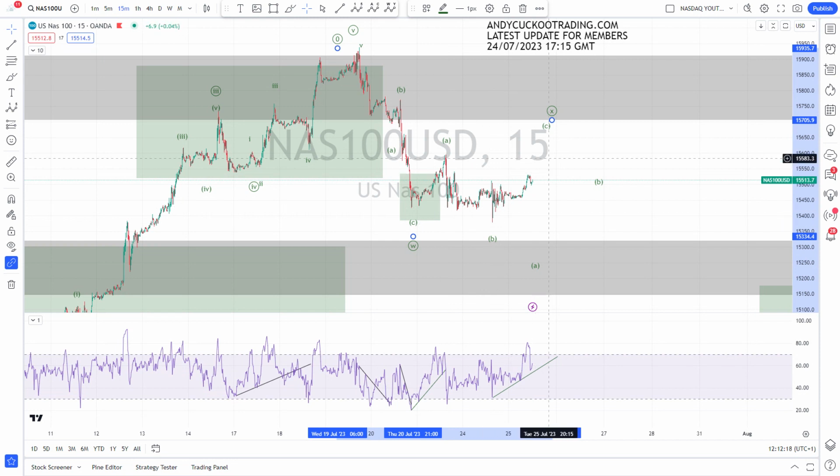The best thing I can think about today is a short from here. If we have a push up, if it ends with 5 waves ending with divergence, then I think this might be an interesting area for a short. This is the invalidation level, but like I'm saying, for now there is no evidence that the Nasdaq is bearish, so it could still be that we make this other high, and then of course you will be stopped out, because this is the invalidation level.